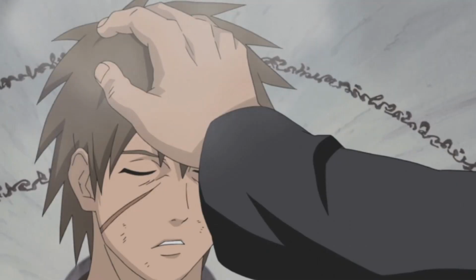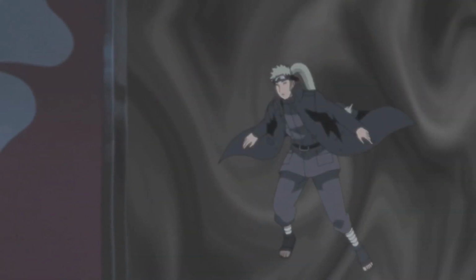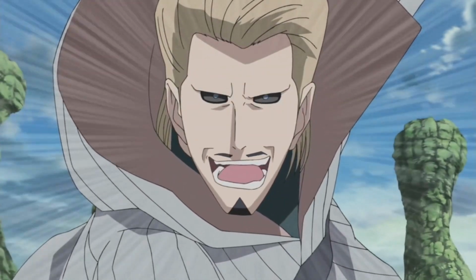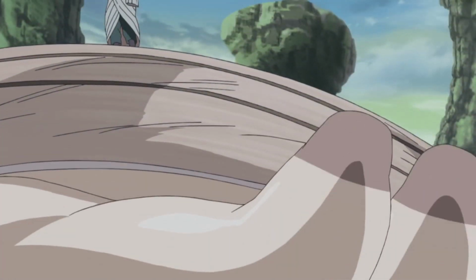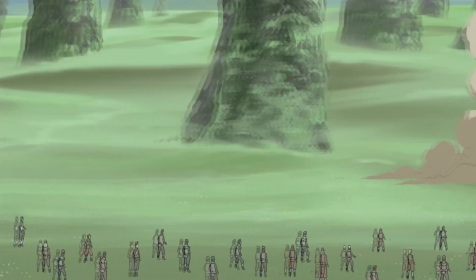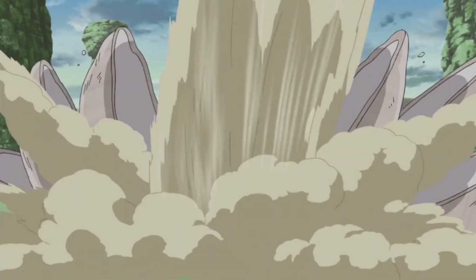Genjutsu Protect. The user can use this technique to place a genjutsu protection in the form of mental blocks in the target's mind that contains valuable information, in case the one with the information is captured and interrogated. Steaming Multistoried Building. A wide-range genjutsu, whereby Gengetsu, in tandem with his giant clam, is able to manifest realistic mirages by manipulating the light reflecting off the steam that it produces. As it is impossible for observers to distinguish from the real thing through normal methods, this technique is ideal for concealing the actual location of either individual.